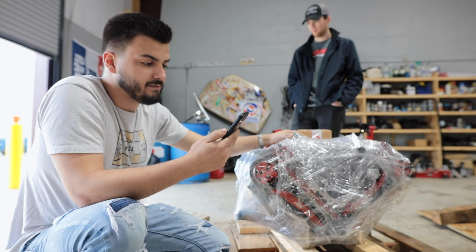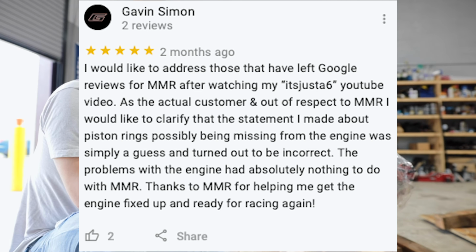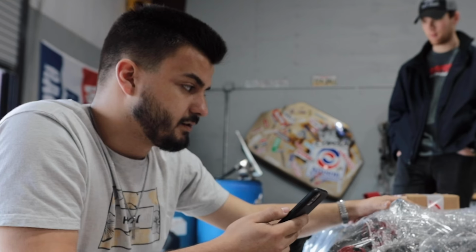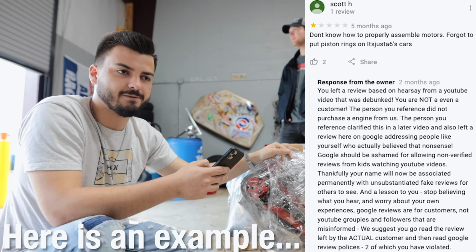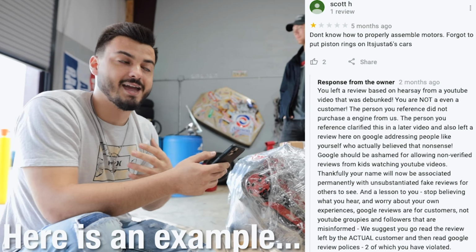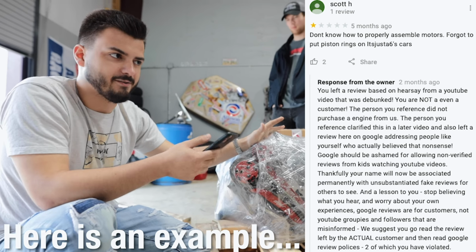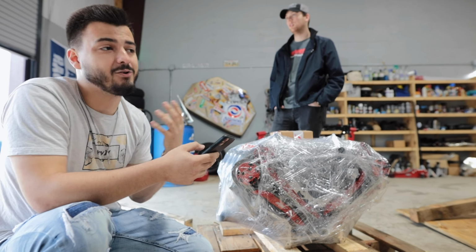We had to immediately leave Modular Motorsports a positive Google review. The Google review must reference the fake reviews left on your behalf by others. So let me go ahead and clarify. Essentially what happened is Modular Motorsports had a few different bad reviews that mentioned my name, saying things like, MMR sucks, they didn't fix Gavin's engine right from his Just 6 or something like that. That had nothing to do with me. If I would have left that review, I would have been a lot more creative.